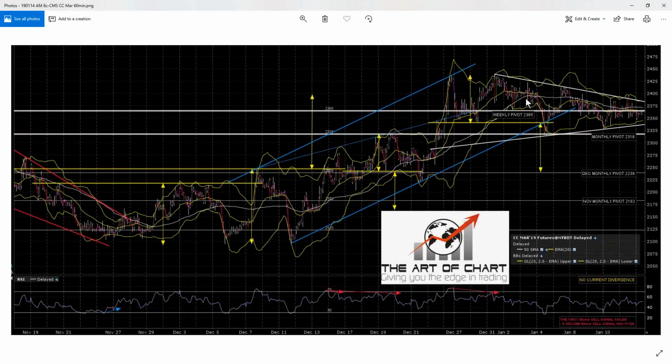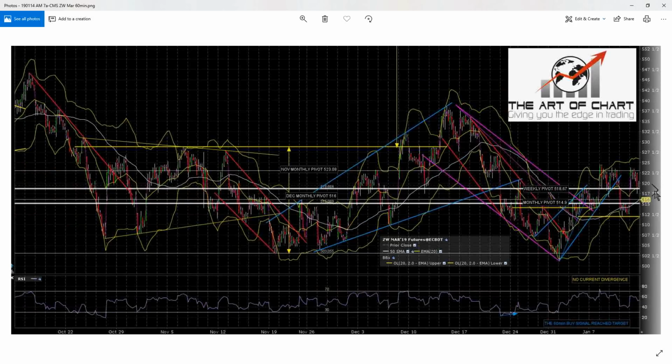CC, this still looks like a triangle forming. Probably would be a bullish triangle. I'd be inclined to see this as a bull pennant, although classically it has taken too long to form. But I think at the end of the day, it's likely to be a bullish triangle. So I'm expecting this in due course to break up.